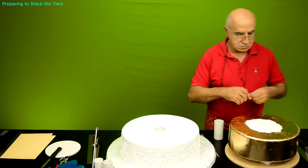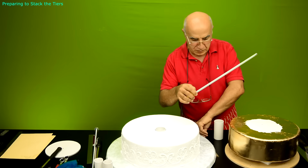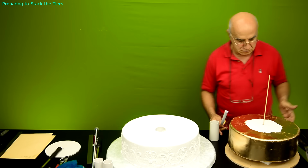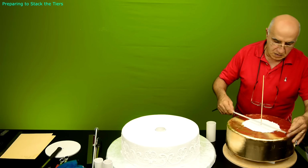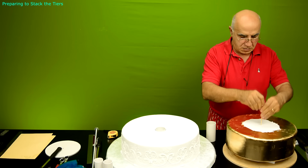Don't touch too much on the gold one. 37 and a half, 37 is actually 15, 18 and a half. It's around there. It's not there. I have to go slightly this way. Okay. Let's see if it's in the middle or not. Yes, it is.